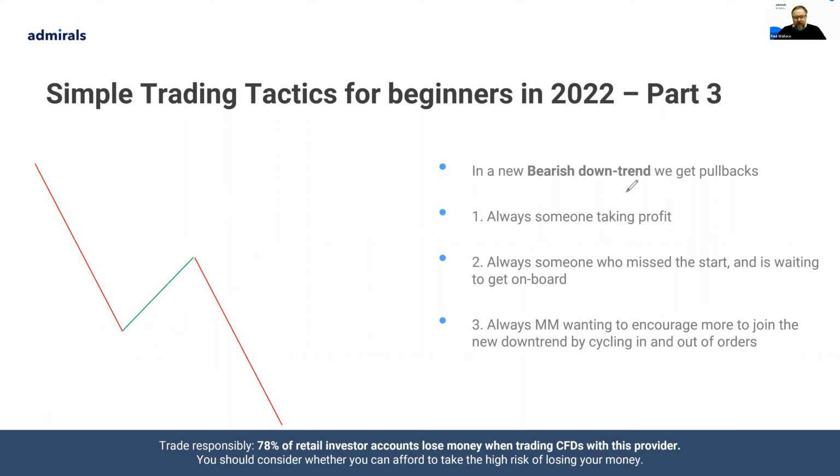And in a bearish downtrend, we also get pullbacks, right? We will get a pullback because, once again, there is always somebody taking a profit. If you started selling right at the start because you were in the right place at the right time and your system gave you a sell signal, well, invariably once prices carried on a fair way, there will be plenty of people wanting to cover and take profit, which means that if they've been a seller, they now have to buy the market to cover their positions, and so price pulls back.